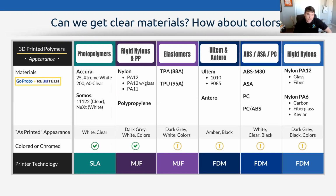Yes, they are. In any of these technologies, quite frankly, you can treat them just like billet plastic you would buy to machine. You can chuck them up on an end mill and machine it, no problem. You can put inserts in them, helicoils, you name it. You can treat these just like injection molded or billet machining that you would buy a block of.